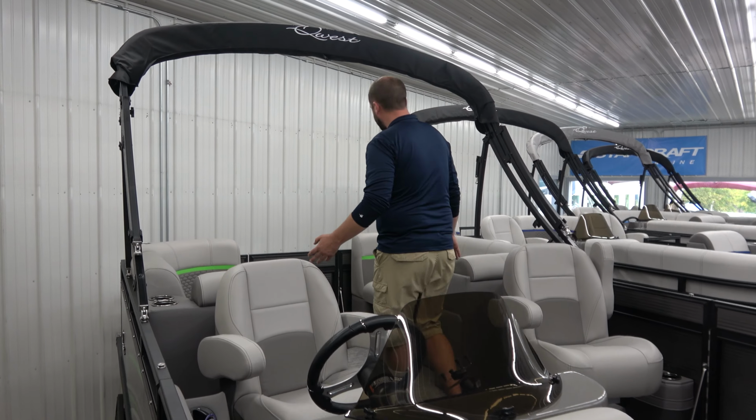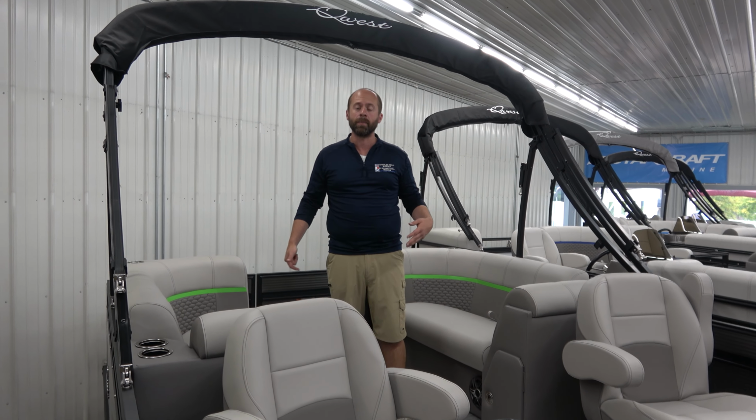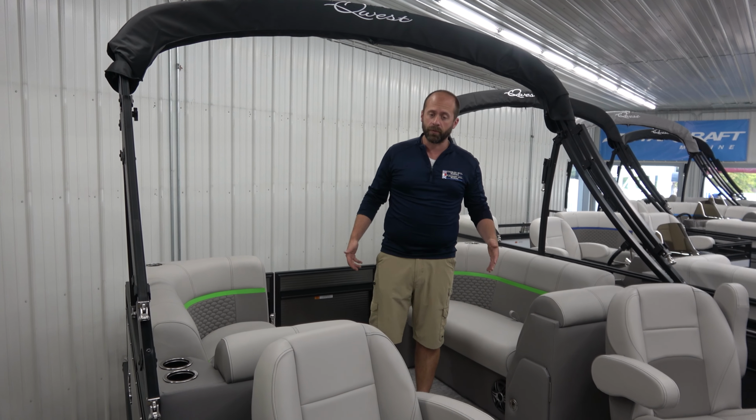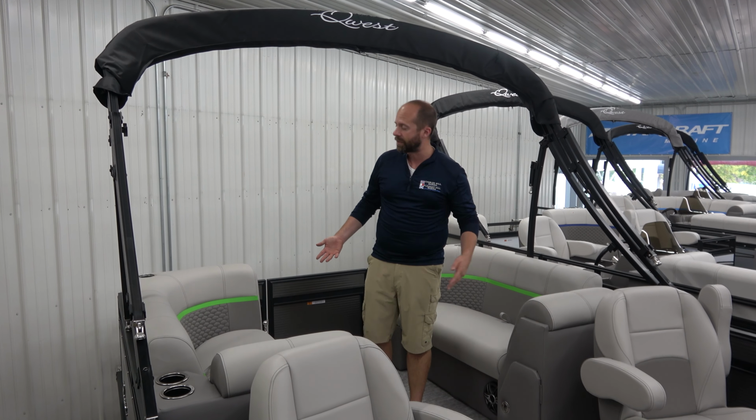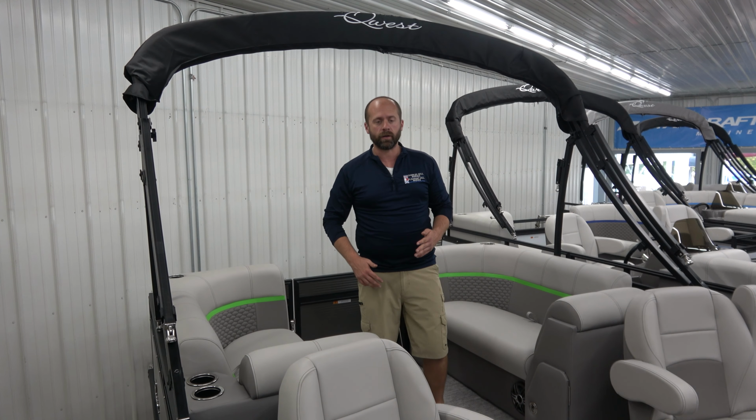Work ourselves here towards the back of the boat. As you can see, we have a very nice bimini top, a couple more seats here on the back. This boat does seat up to 10 people, so it's comfortable, it's spacious. We also have your ladder off the back, and we'll rig this with a Suzuki motor of your choice up to 90 horsepower.